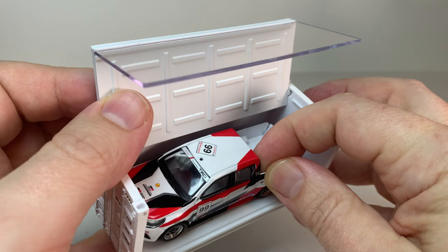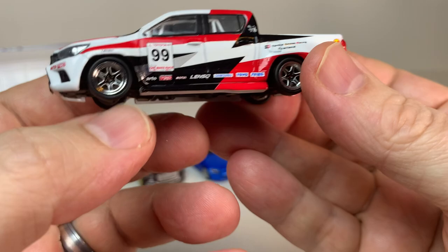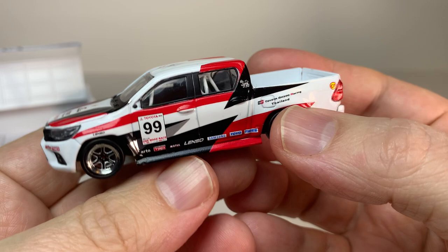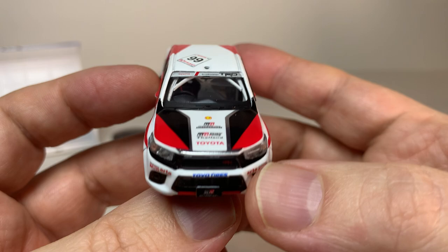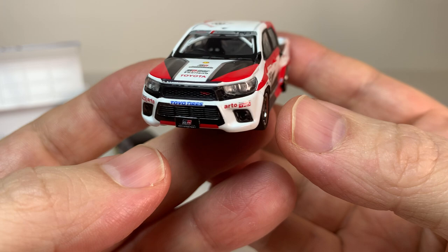I don't know. Anyway, overall this is a very nice looking model, as most Tarmac Works models are. My first couple of Tarmac Works models that I purchased, I wasn't super impressed with them, at least the Hobby 64 releases. I've been a big fan of the Global 64 series, but Hobby 64 seemed to just not be quite up to snuff quality-wise for the price. But the last few releases that I've picked up, it has changed my opinion.